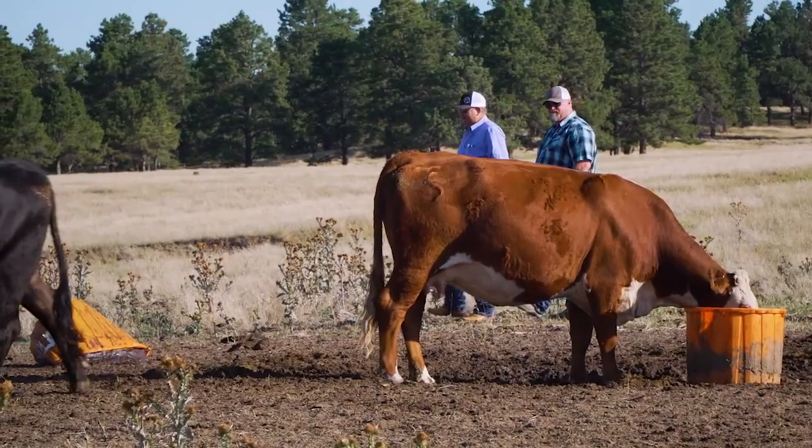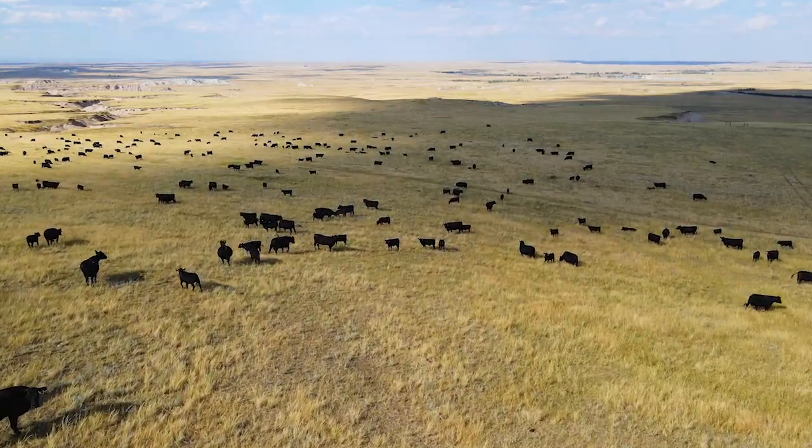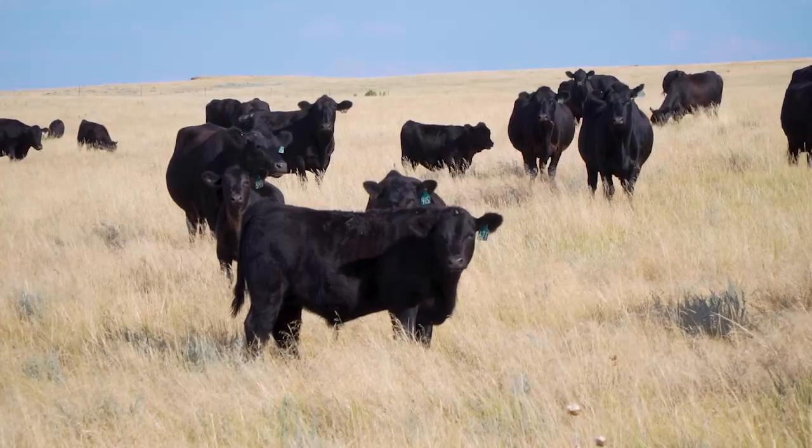The cows of both the Huffman and Harwood families are in high demand because the Gelbvieh and Balancer genetics fit the needs of their customers.